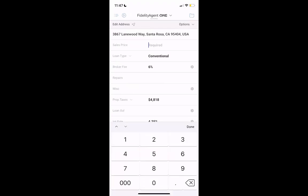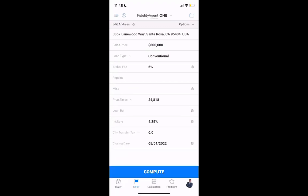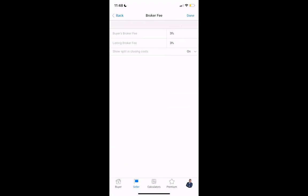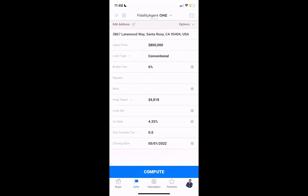So again, with the seller's estimate, we're going to put in the property address. We're going to put in a sales price. Let's do 800 again. The only other thing you're going to want to check will be the broker fee. And you can click on the wheel and that will let you change that if you need to, if you want to change it to 2.5% broker, 3% listing, or we can just leave it at 6%. If there's any repairs, you can put that in there.